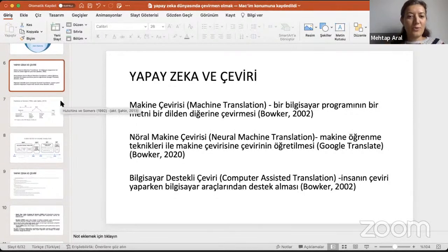Ancak hepinizin bildiği bir şey var. Google Translate'in nöral makine çevirisiyle birlikte makine çevirisinde bir şeyler değişti. Bu da aslında makinenin öğrenme tekniklerini alarak, yani öğrenerek bize çeviri yapmaya başlaması.